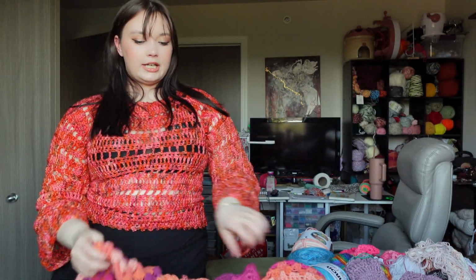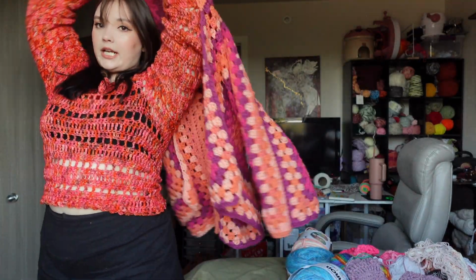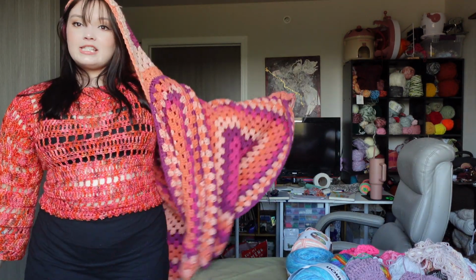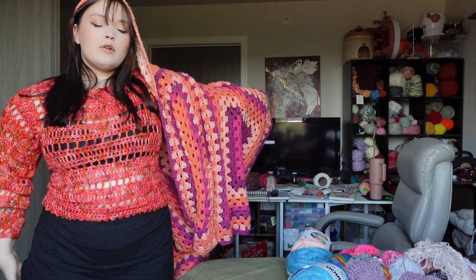I also put a hood on there, so it's kind of hard to get the whole effect. But yeah, the fastest hexagon cardigan that ever was. Two acquisitions next, because I think that'll be easiest, what I got going on right here.